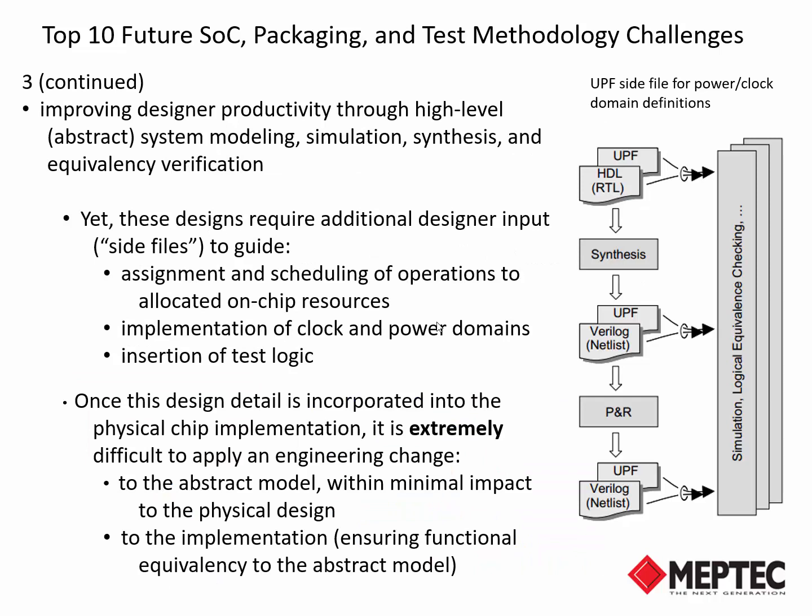The other issue with trying to move up the model representation and abstraction curve is that the whole reason an architect might write something at that high level is to simulate it, run more test cases through it, and verify it as thoroughly as possible. But anytime you try to write something more abstract, you're going to lose something. Something falls through the cracks.